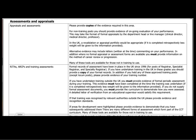If you remember the 1984 movie, The Terminator, and the final scene in which the heroine rides off with the snow-capped mountains, and the title says there's a storm coming, you guess right, because you've got the perfect storm coming in the form of assessments, appraisals, RITAs, ARCPs, and training assignments.